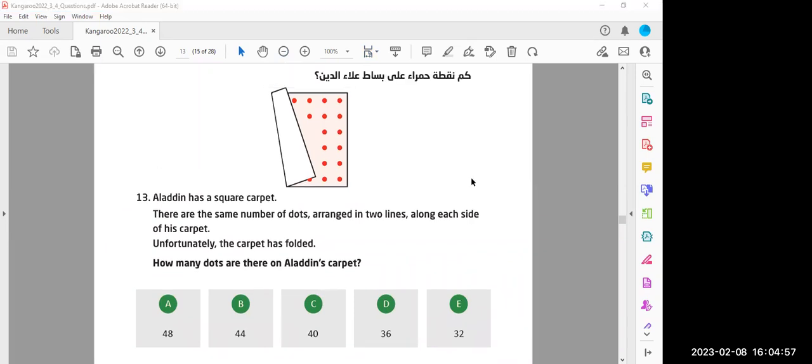In number 13, Alaeddin has a square carpet. There are the same number of dots arranged in two lines along each side of his carpet. Unfortunately, the carpet has folded. How many dots are there on Alaeddin's carpet? So I'm gonna pick according to the correct answer. The carpet has folded, okay? So which one is the correct answer?